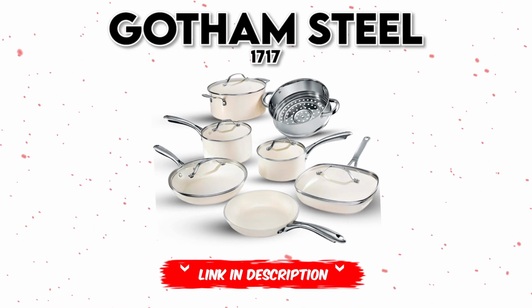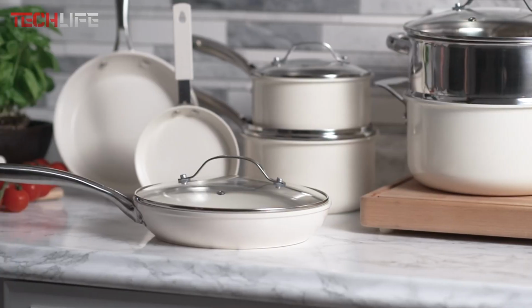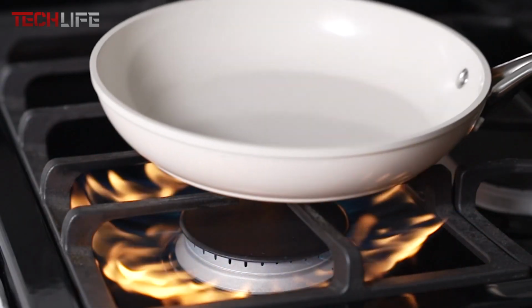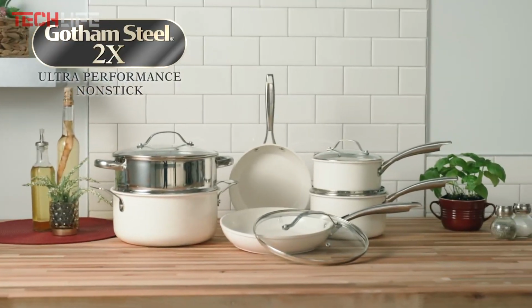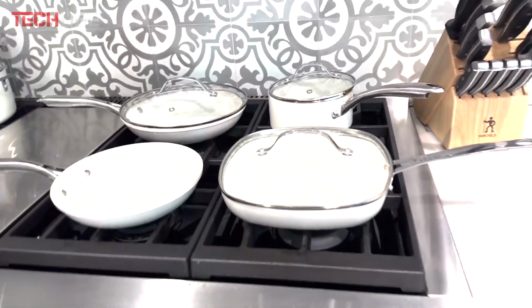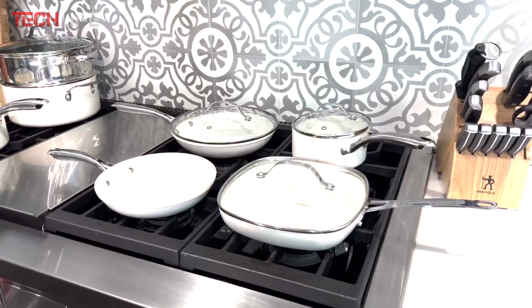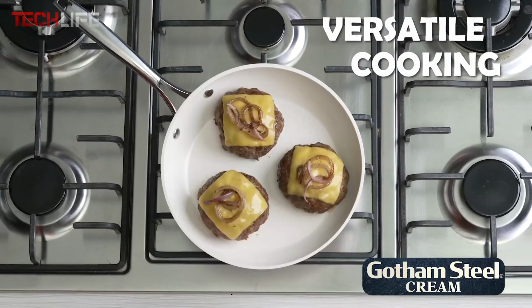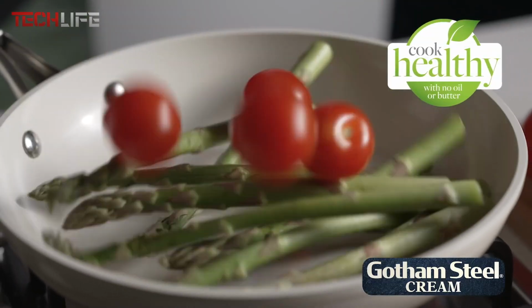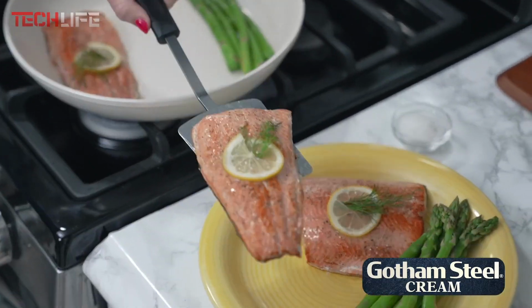We begin with the Gotham Steel 1717 cookware set, a collection that has transformed kitchens worldwide with its diamond-reinforced, non-stick ceramic technology. This set offers top-tier performance in every aspect, from durability to its sleek exterior. And the best part is that the surface is scratch-resistant. The non-stick ceramic coating is designed to make cooking easier. It doesn't require oil or butter, allowing for healthier meals and incredibly fast cleanup. Just toss the pieces into the dishwasher and say goodbye to stuck-on food.